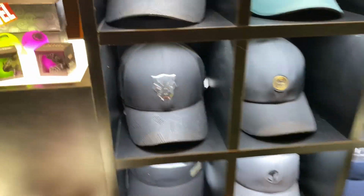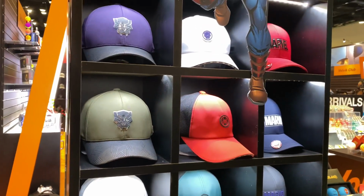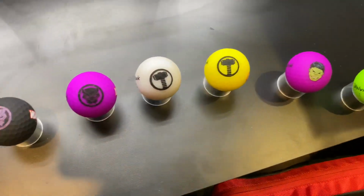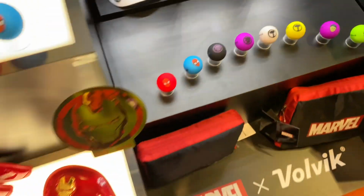Check out the hats. Black Panther. Marvel. Cool stuff. Hulk, Thor, Black Panther, Spider-Man. Really cool.